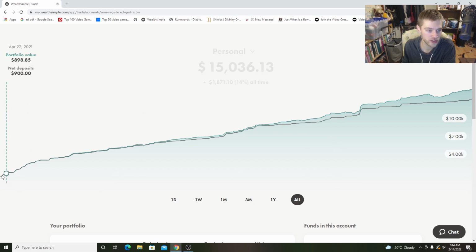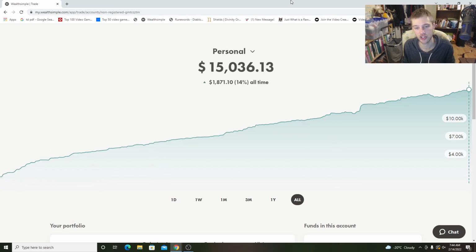So we started this fund in April of 2021. So it's a little bit of a newer fund from last year. And this is basically an extension of the TFSA because we maxed our TFSA and we needed to make a new account to put more money in. And this one is focused more on Canadian stocks and Canadian dividend stocks. So it's a little bit different.